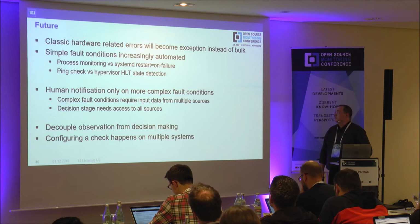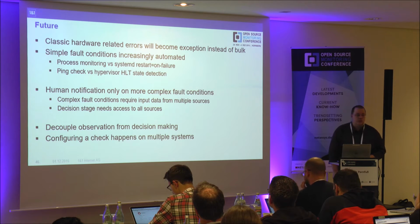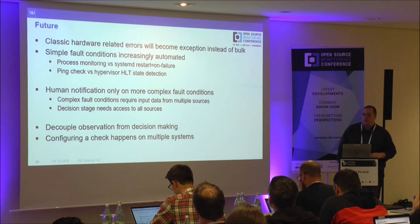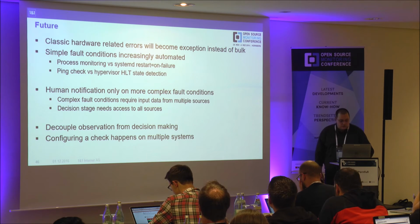The future outlook. In my opinion, classic hardware-related error monitoring will become the exception instead of bulk, because there will be more in the cloud, there will be more virtualization, own cloud, on-premise cloud, however you want to call it. The simple fault conditions that were the bread and butter of many monitoring systems: is this process running?